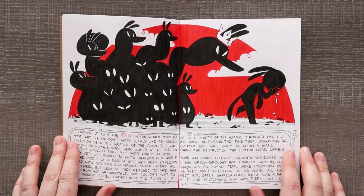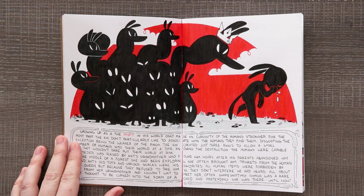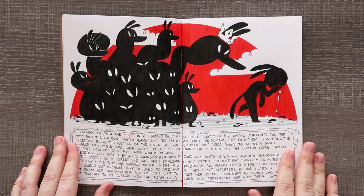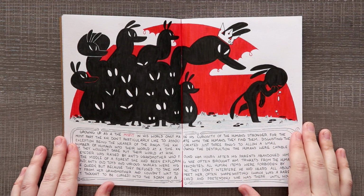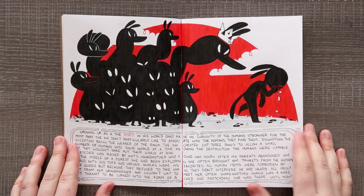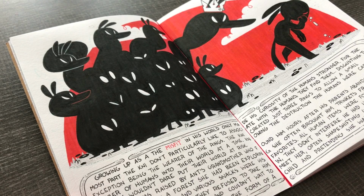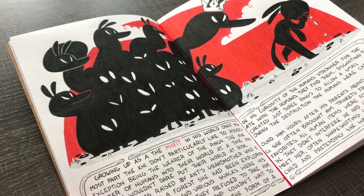So obviously we have Eider being a misfit. He doesn't belong in his group of knee creatures. So he's looking very sad. I really enjoyed the emotion in this piece and trying to create this blob of, I guess, a crowd of creatures, which didn't turn out exactly how I wanted it to, but it was okay.